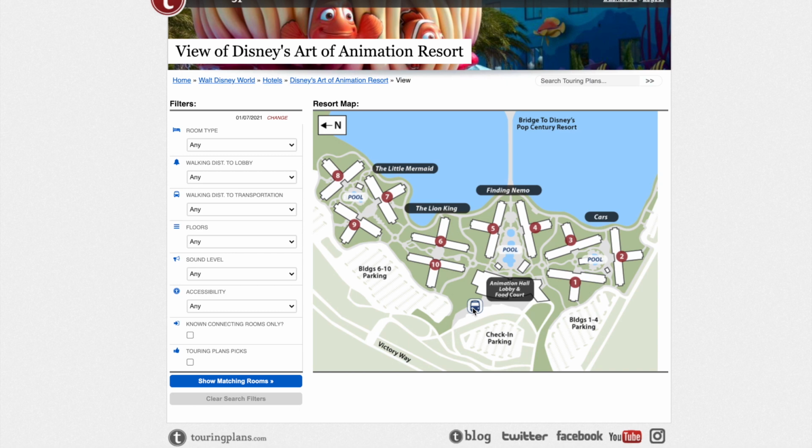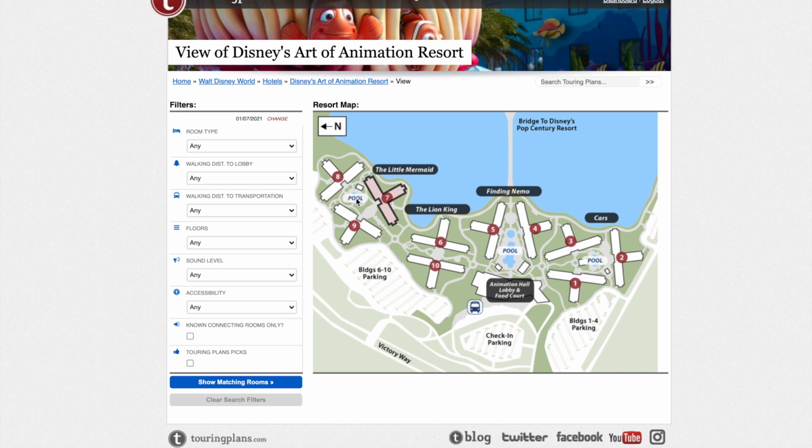As I mentioned, there are 3 pools. There is the main pool in Finding Nemo. That's the big blue pool. Then you have the pool, I think it's the Cozy Cone pool, over in Cars. And then the Flipping Fins pool over in the Little Mermaid section.